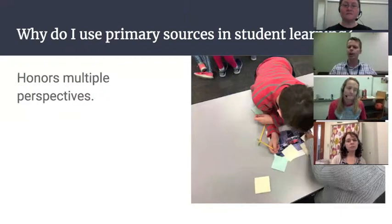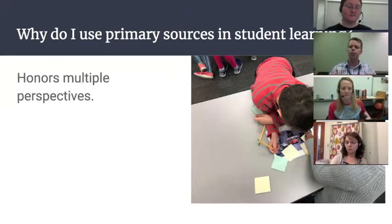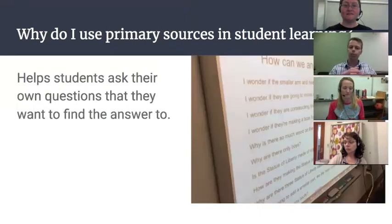Along with that, it honors multiple perspectives. And I think I have spoken to that to some degree, but we get to bring our own ideas, our own interpretations, and we have to share those collaboratively and work through that process. And I love the collaborative work that comes from primary source analysis, because it's not just us expressing our ideas, it's us listening to other people's ideas too, and incorporating their ideas into our own understanding. And it's something that students do really naturally when we set them up in the right environment to do it.